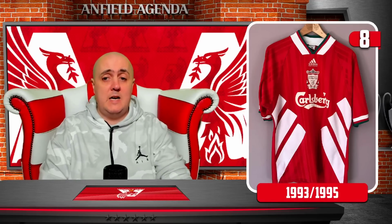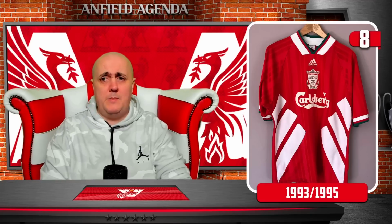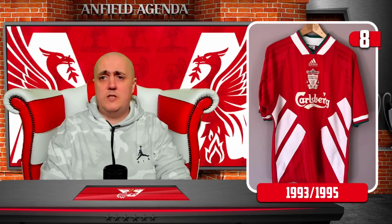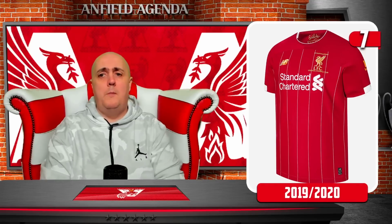We've been blessed as a club to have so many great home shirts over the years. And to me, this one could have easily been further up the list, but I've stuck with it there. So that's my favourite at number 8. Number 7 on the list looks a little bit like this. There we go. A more recent one.